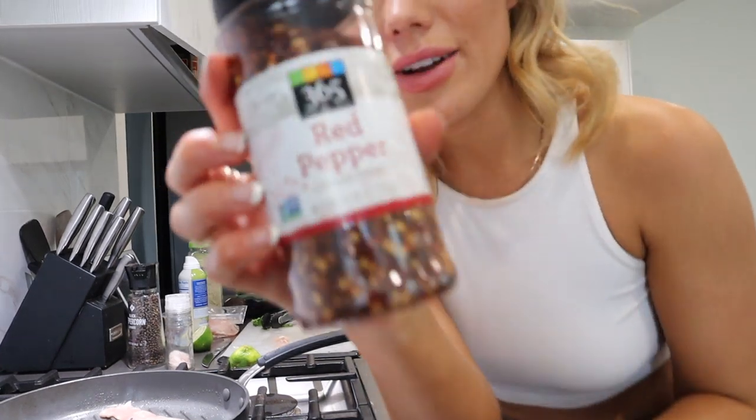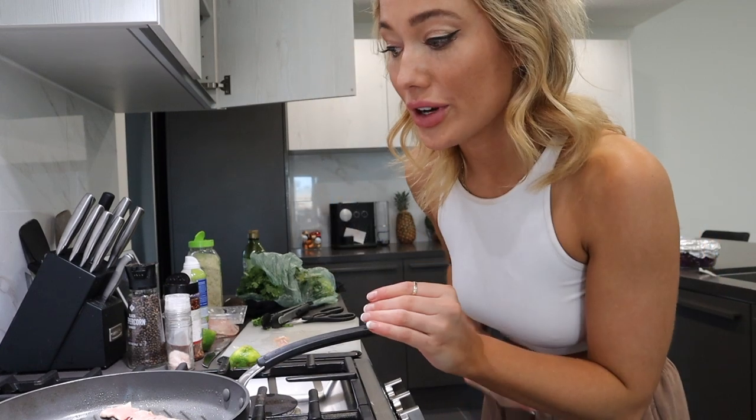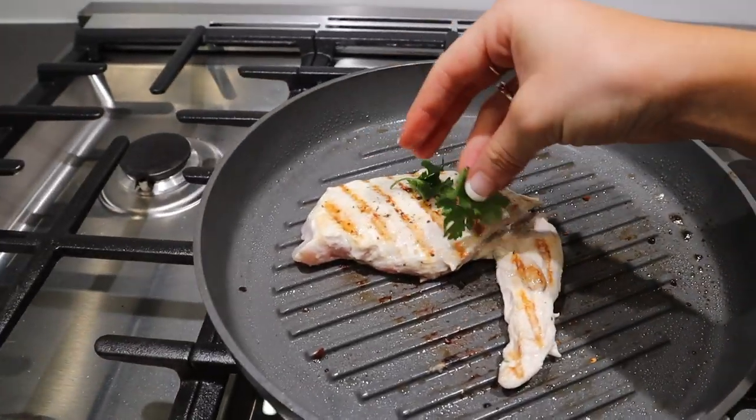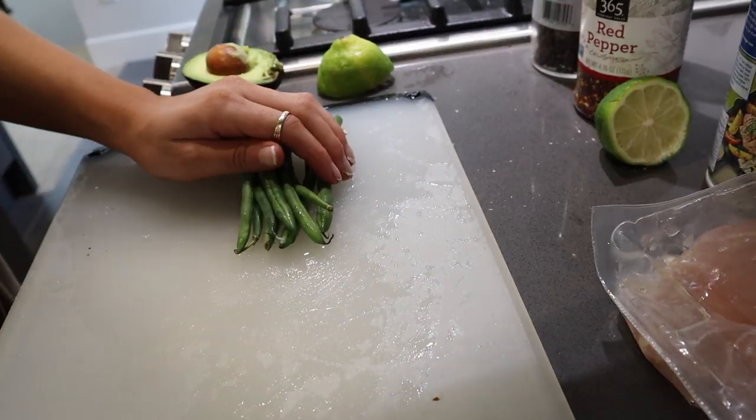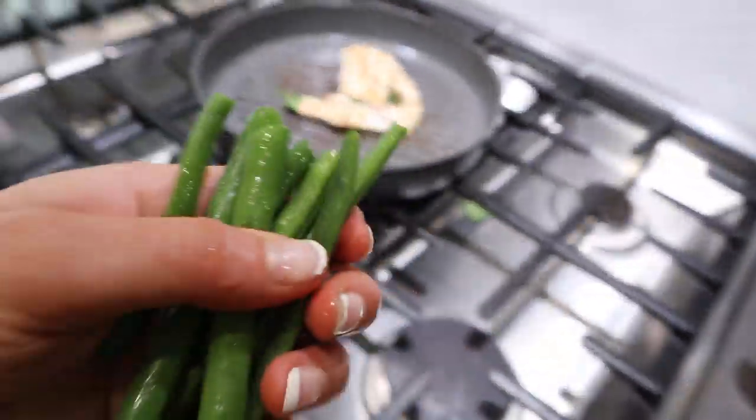I'm actually gonna add on some red pepper as well. I've just turned this down to a really low heat, so now that it's brown on the outside, it can cook and the juices can soak in. And I'm just gonna quickly cut these beans up. These beans in here as well.